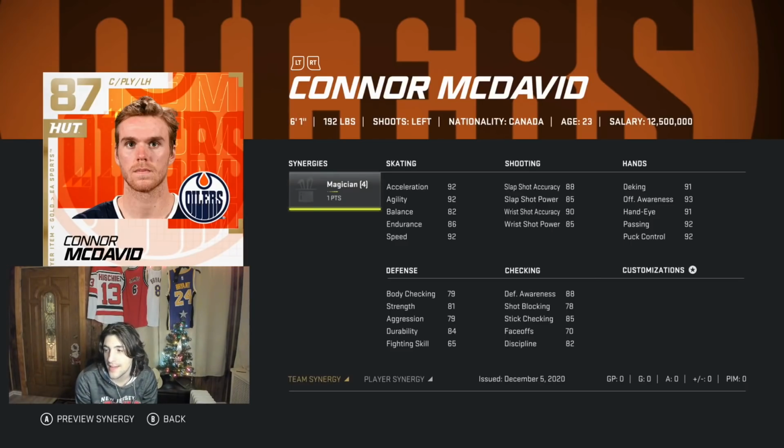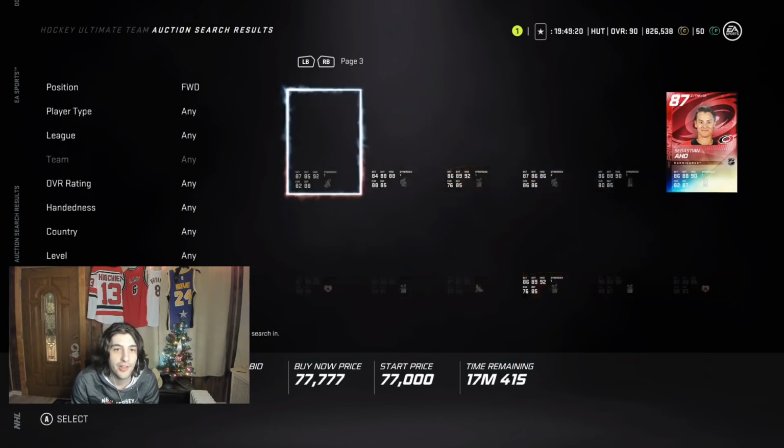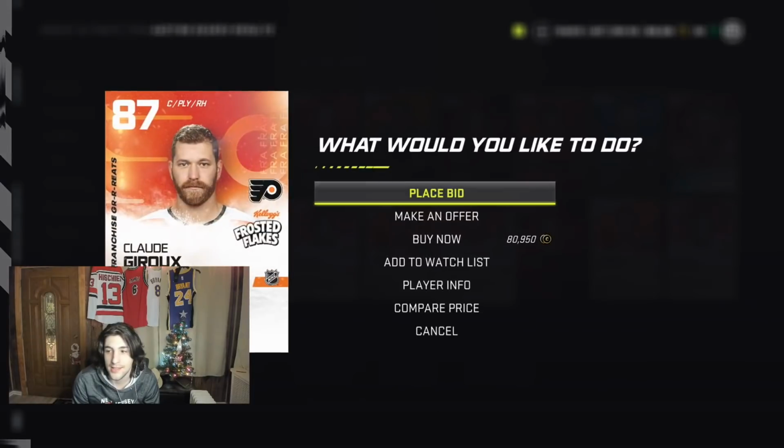88 slap shot accuracy, 85 slap shot power, 90 wrist shot accuracy, 85 wrist shot power. Yeah, shot's not super amazing, but listen, guys, it's McDavid, right? It's an unbelievable card. I definitely recommend McDavid to you guys, 100%. He's just too good.